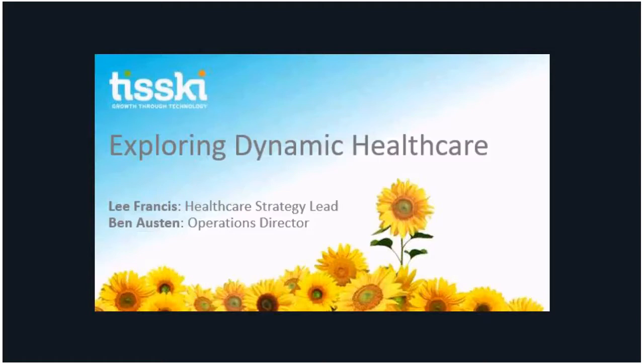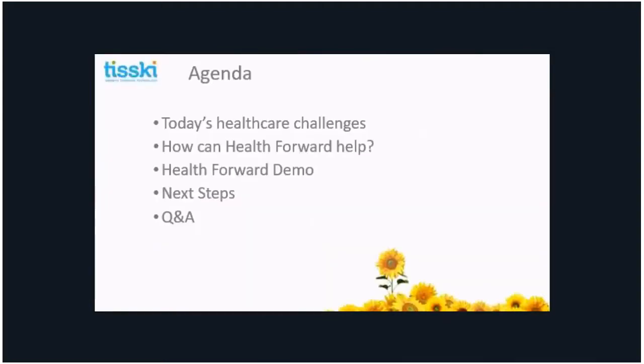So, brief overview of the agenda for today's session. In just a second, I'll hand over to Lee to take you through some of the key challenges that we have identified, many of which I'm sure will be familiar to yourselves. Key challenges that we've identified in today's NHS and healthcare environment. And then we'll move to talk a bit about how one of the solutions that we have implemented at TISCI, a solution called Health Forward, can help with some of those challenges.